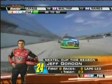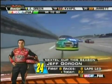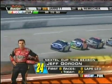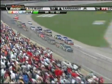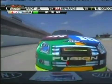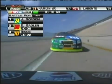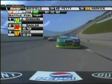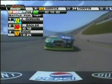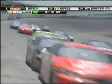Jeff Gordon has now led 3 times as many laps as in the first 8 races of this season. Well, we know when he comes to Daytona and Talladega, they got a great car. And we know when he goes to Martinsville, he's got a great car, Bristol included. So those are 4 racetracks that he has a really good chance of winning at all the time. With 26 Talladega starts, he has led a total of 640 laps here. That's over 3 complete races.